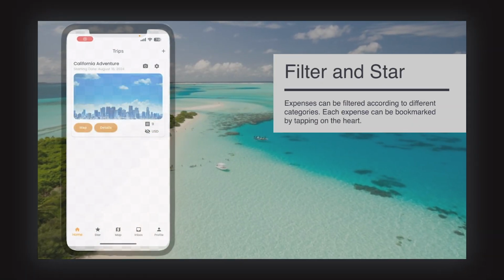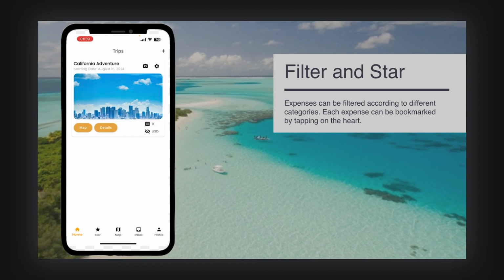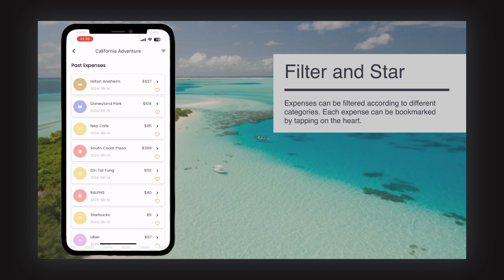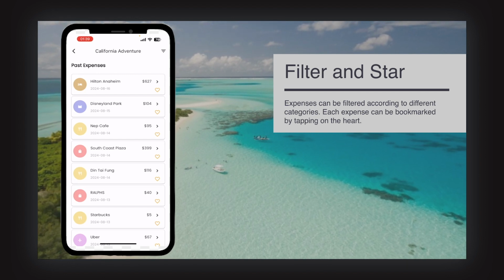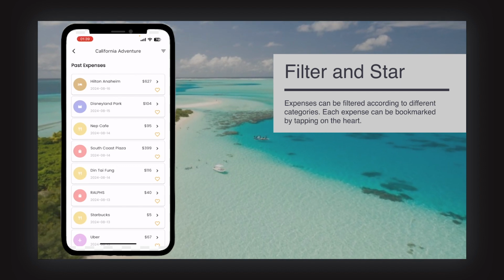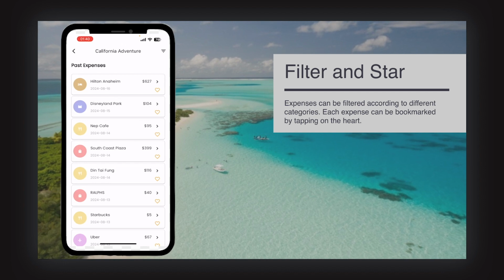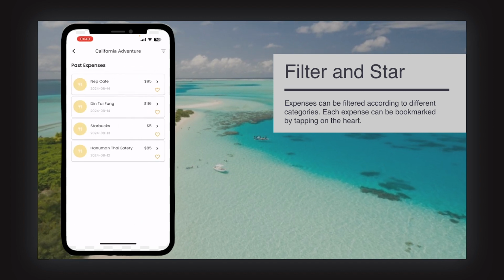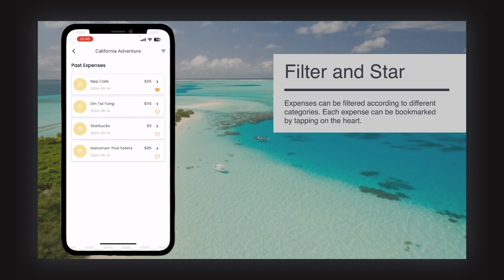We spent 1 week exploring Southern California and are now on our way to the north. Let's check our expenses. On the expense details page, we can see entries for the hotel, meals, and attraction tickets. I've explored so many great restaurants in SoCal, and now I want to bookmark some of them in case a friend asks for recommendations. I don't want to forget any of these amazing spots. First, I can click on the filter button and select food to narrow down.